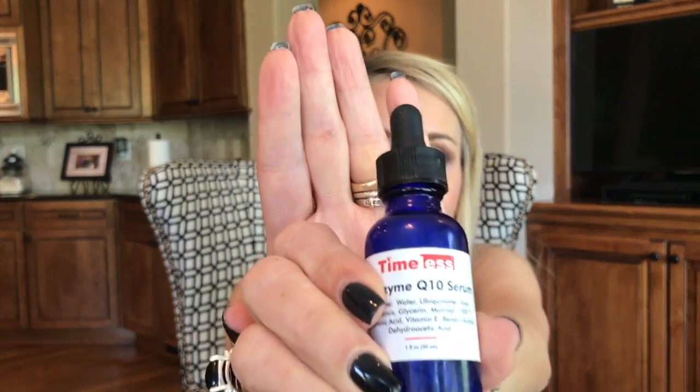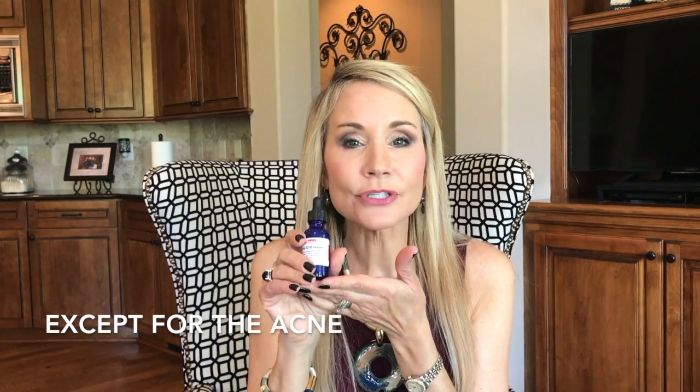Now this is my Timeless Coenzyme Q10 serum. Coenzyme Q10 encourages your skin to act more like 22-year-old skin, and who doesn't want that? It provides energy for your skin cells to turn over more quickly, to produce collagen, to produce elastin, and just act more like younger skin. And you better believe I'm purchasing this. And actually, this is one of the ingredients in that Timeless Eye Cream, and that's the reason I'm not repurchasing the eye cream.